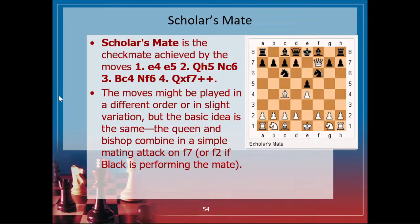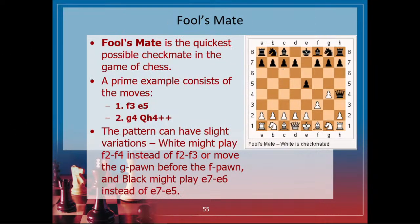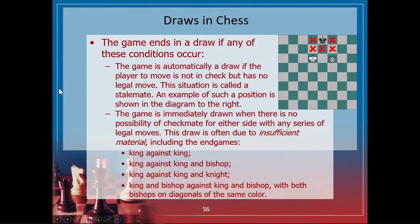All right, so we're going to skip over a little bit of the different kinds of mates, and I'm actually going to show you the classic kinds of draw in chess. The big one is: the game ends in a draw if any of these conditions occur. The game is automatically a draw if the player to move is not in check but has no legal move. This situation is called a stalemate. An example of such a position is shown in the diagram to the right.